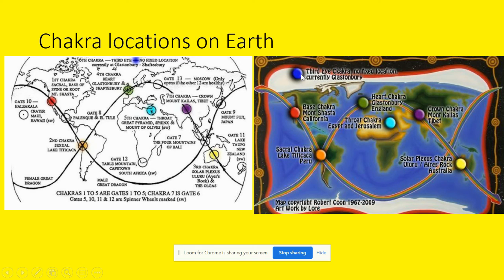And also the third eye, the 6th chakra, at the moment is located in Glastonbury, which is why it's so powerful there. This 6th chakra does move location. I'm not sure how often or when, but it does, and right now it's here.